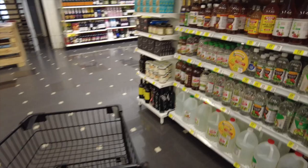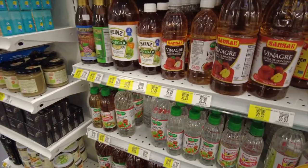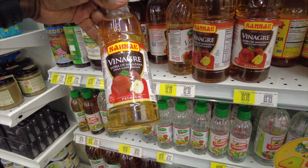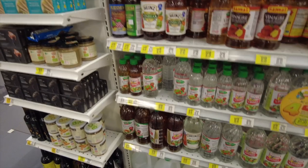Alright, vinegar. I should get some vinegar though. Vinegar, apple vinegar. Let me get this right here. $1.60, that's a good price.